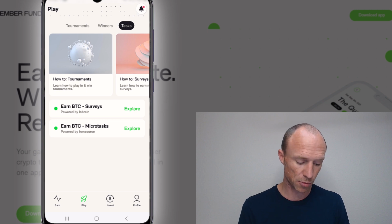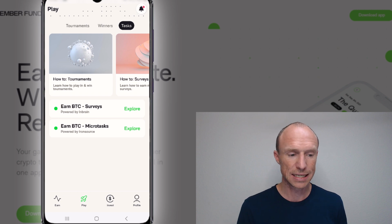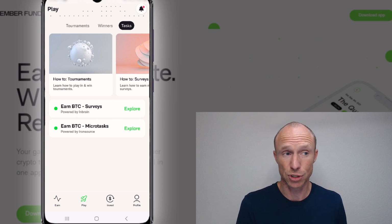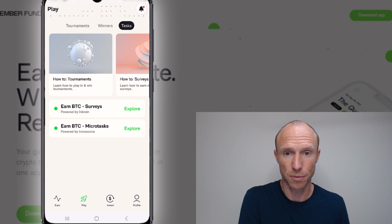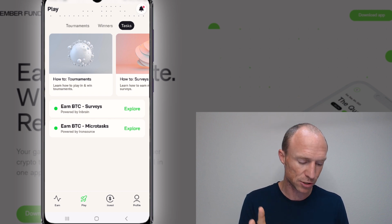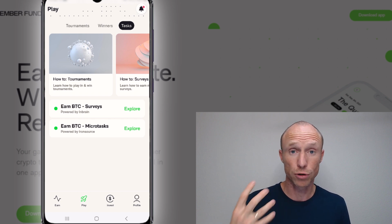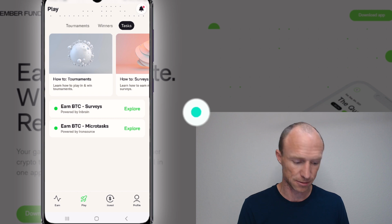But there's also one more way where you can actually earn more if you want to invest a little bit. You don't have to invest your own money. You can actually invest your earnings from here. We'll talk about what else you can do with your earnings in just a bit. But let's go over this extra method where you potentially can grow your crypto holdings if you're interested in that.